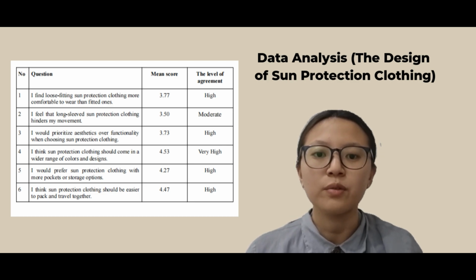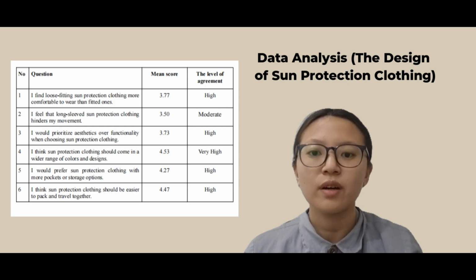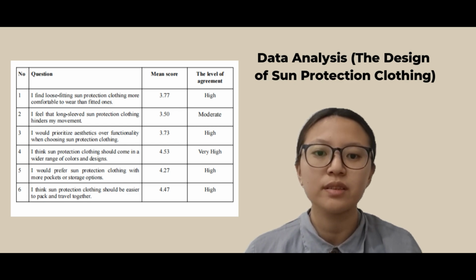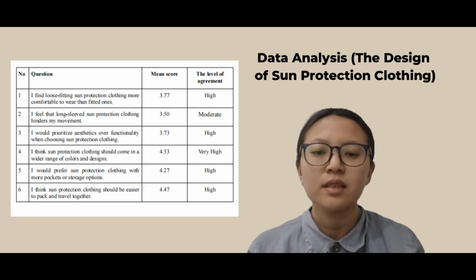However, long sleeve options are seen as restrictive. And then there is a strong preference for sun protection clothing with ample pockets. More importantly, sun protection clothing should be easier to pack and travel with while maintaining a sleek and professional appearance.